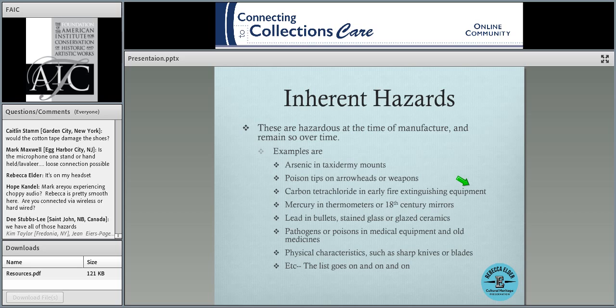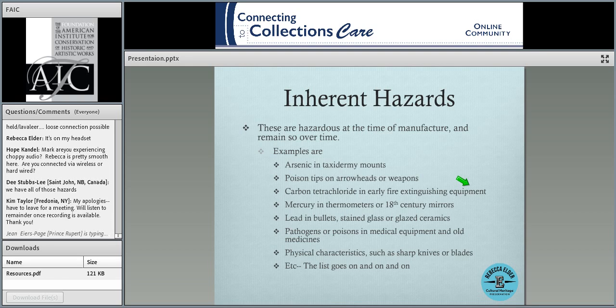medical equipment, old medicines. There's a museum in Austin that has a delightful display of old patent medicine bottles that still have things inside them, which scares me quite a bit. You also want to be careful about the physical characteristics. Some things are sharp, and the list goes on. This is not exhaustive by any means. I'm sure we could sit around and talk about this for an hour and come up with 100 more.